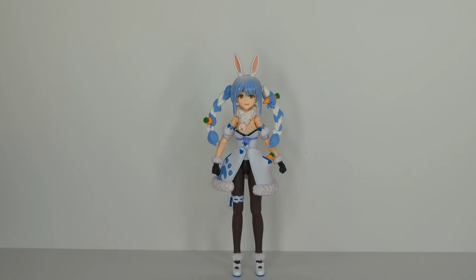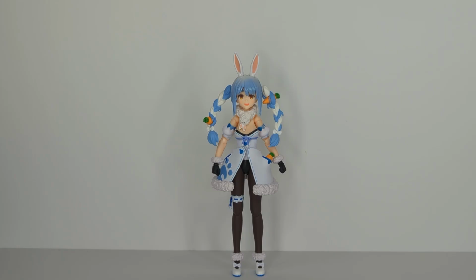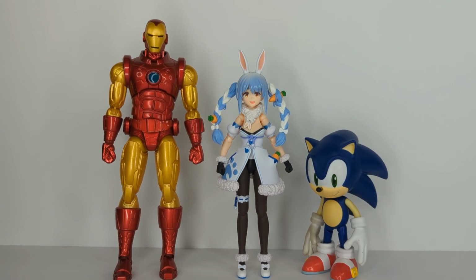I don't have too many rabbit-themed characters, but here she is next to Rabbit Tank! Closest thing to a VTuber, I guess, we have Hatsune Miku. And lastly, here she is with my goats Mezco Iron Man and Nendroid Sonic the Hedgehog.